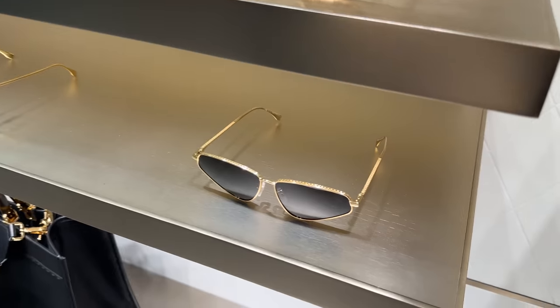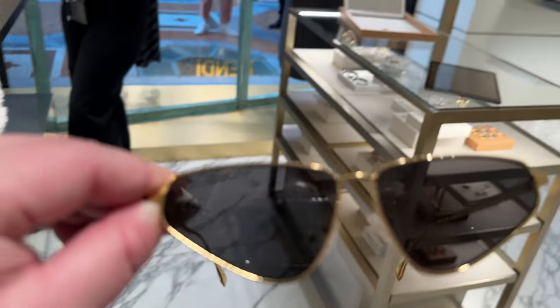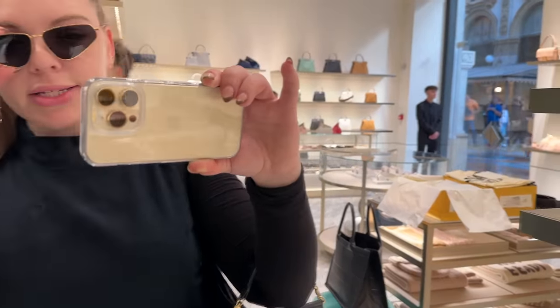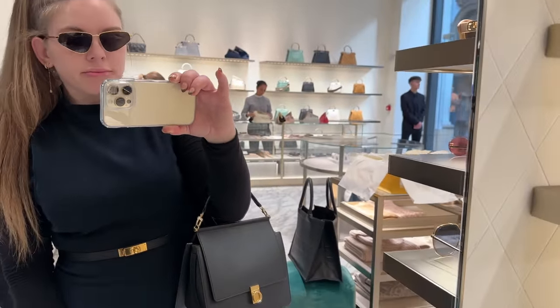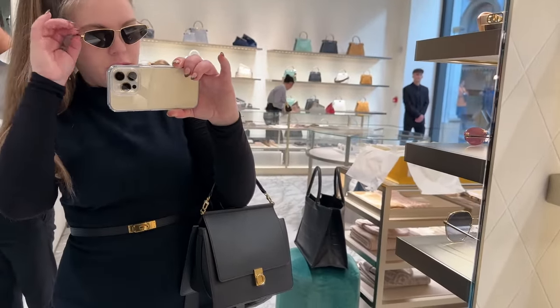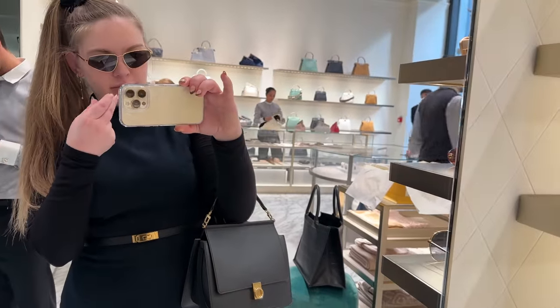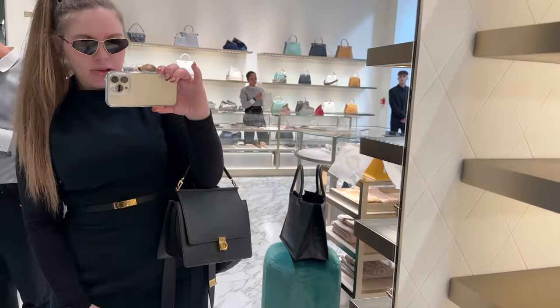And then check out these cool sunglasses. These are amazing. Let's try these on. These are definitely a statement. They're too small for me. Like, they're physically too small. But if they fit me, I'd be able to see more, but they're like squishing my face.